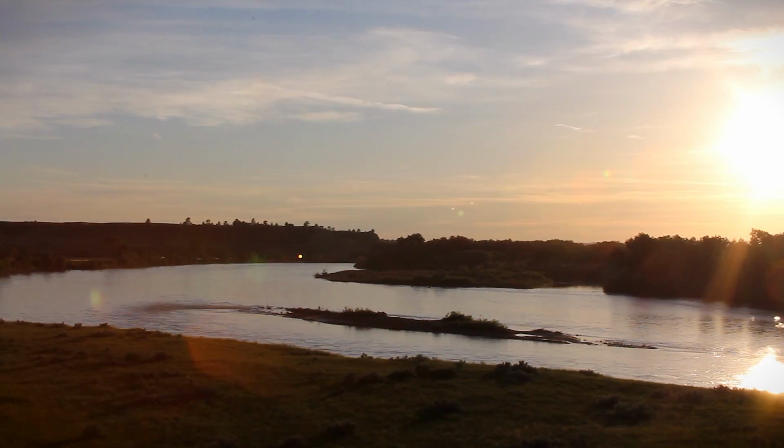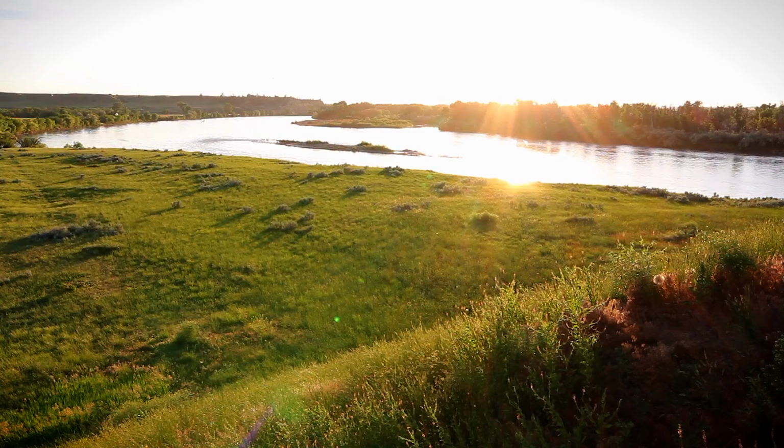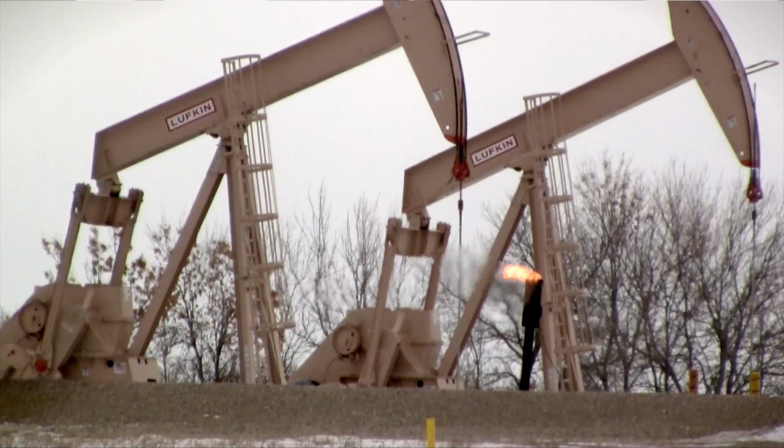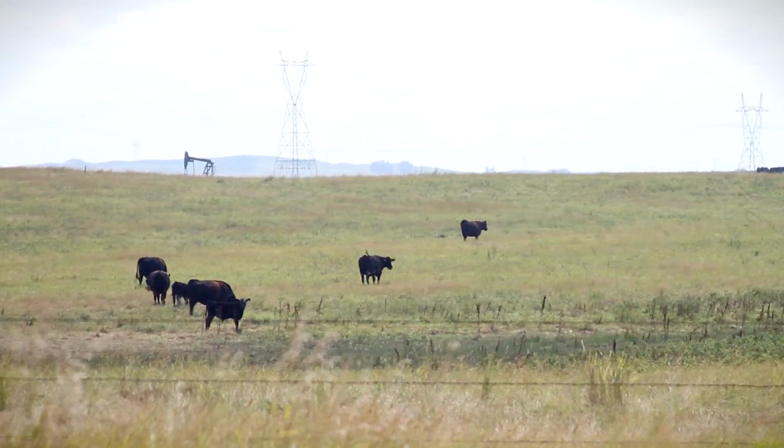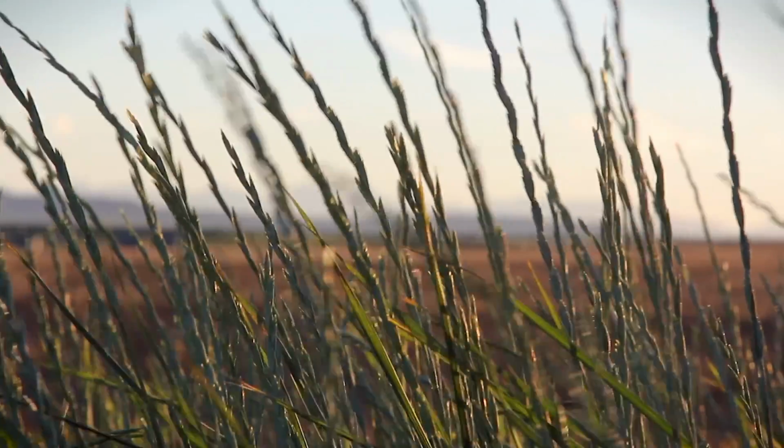It used to be I could leave my front door, walk 4 or 5 miles south. There was nothing between my front door and the Missouri River. And now there's roads and paths and pickups and people and just oil field. I got to sit there and watch my cattle ranch turn into an oil field over the period of 4 years.